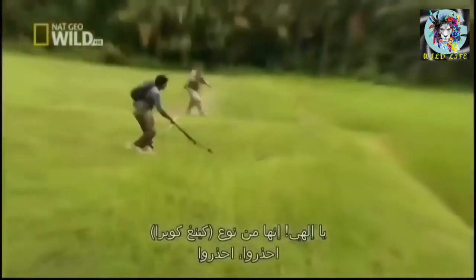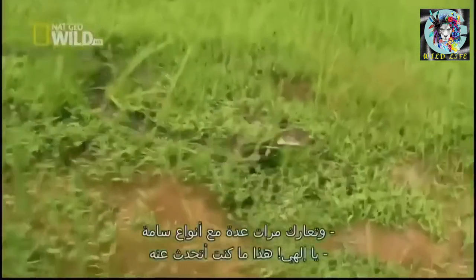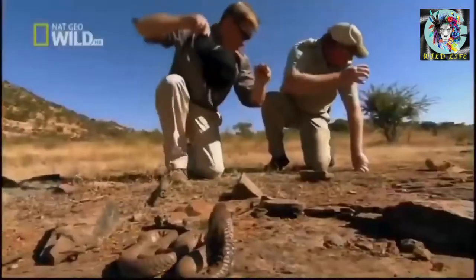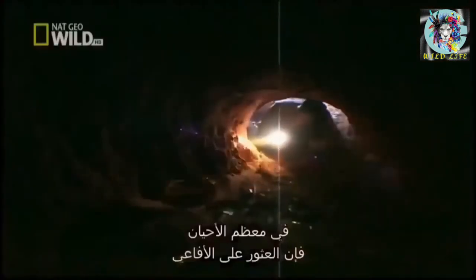He's had many run-ins with toxic species. All too often, finding snakes means worming your way into some kind of claustrophobic crevice.